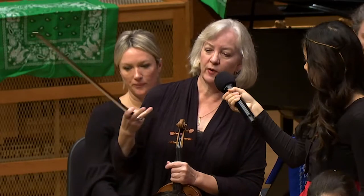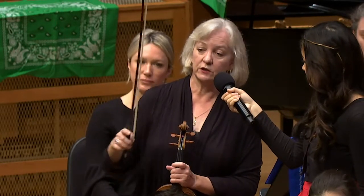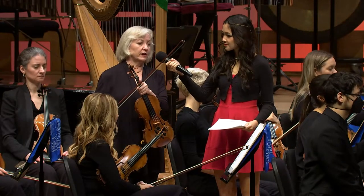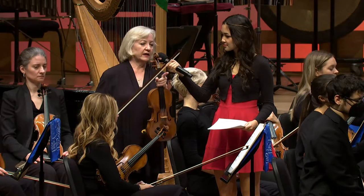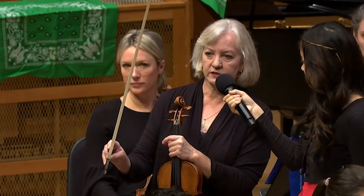But to get a lot more variety of dynamic, loudness, and more beauty as well, we usually use the bow. The bow is made of a stick from a tree that grows in the rainforest in Brazil, and then it is strung with hair from the tail of a horse, usually a white or a black horse.